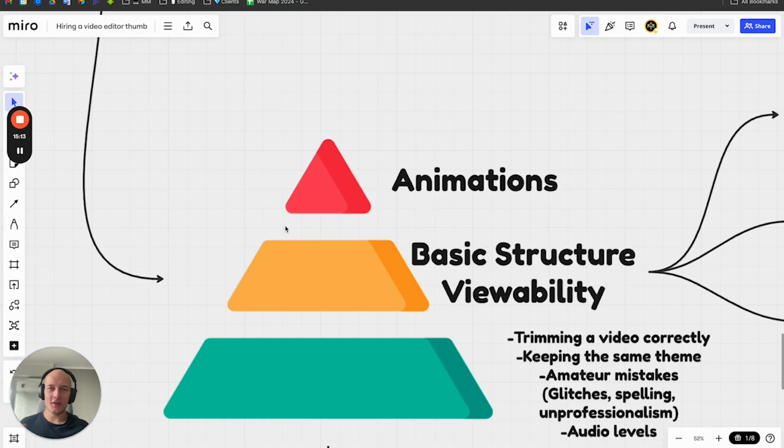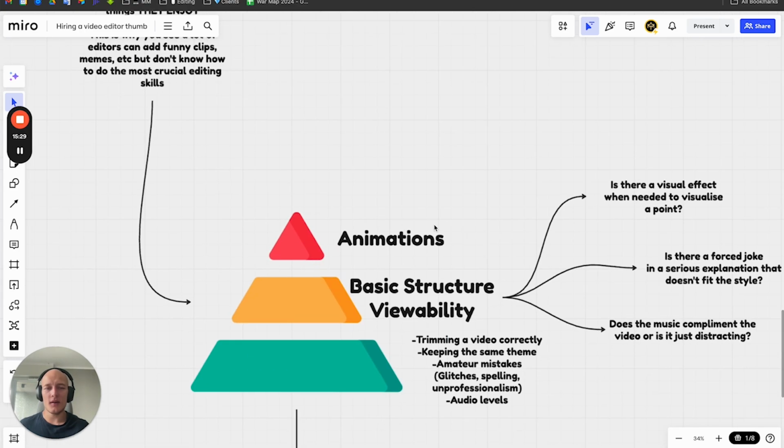But then as the cherry on top, at the very top of the funnel, we have animations. It just makes everything look prettier. It gives it that really professional feel to the video. And I'm not saying it's not nice to have animations, but it's absolutely not essential to have animations.